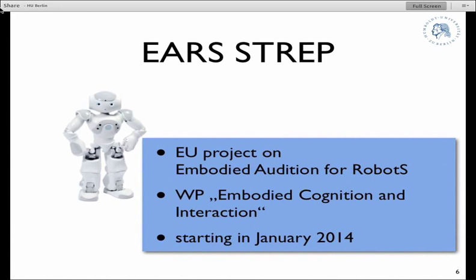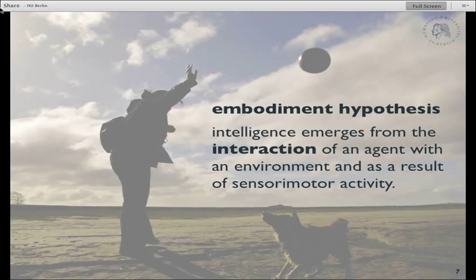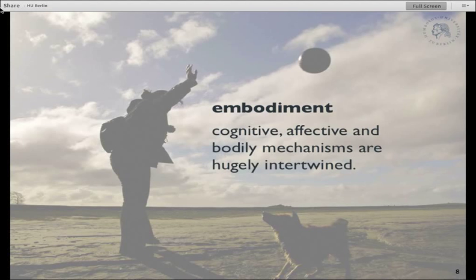So how are these body maps, or what we think about them, related to the embodiment hypothesis? Just to remind you, the embodiment hypothesis says that intelligence emerges from the interaction of an agent with an environment or with other agents, and as a result of sensorimotor activity. Basically, embodiment concerns both the cognitive, the affective, and bodily mechanisms, and they are hugely intertwined. So we're now taking a closer look at the bodily mechanisms and how they affect cognitive and affective mechanisms.